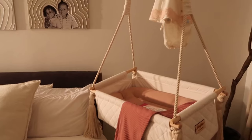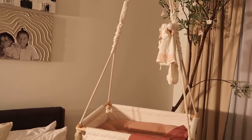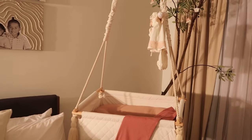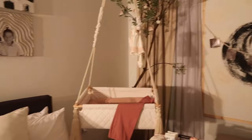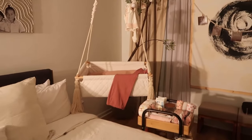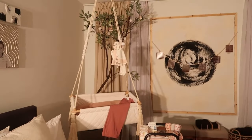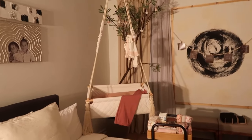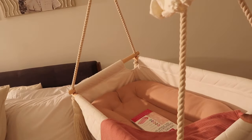We shall see. I also have a little outfit up there for her. I just have that to get me excited, just to have for display. But I don't plan on putting her in that right away or anything. Maybe for some newborn pictures or whatever. So I have this little cute little outfit right there. And then I have her snuggle me in here.